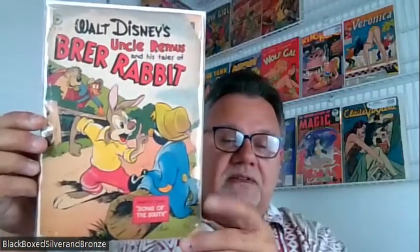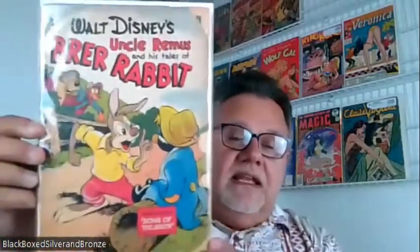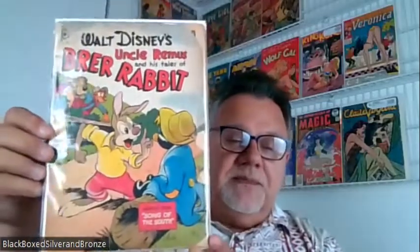I was happy to find this one, as beat up as it is. I don't care. This is Walt Disney's Brer Rabbit, Song of the South, the Tar Baby story. This one is pretty pricey when you find it in very nice condition. So this one is pretty beat up.